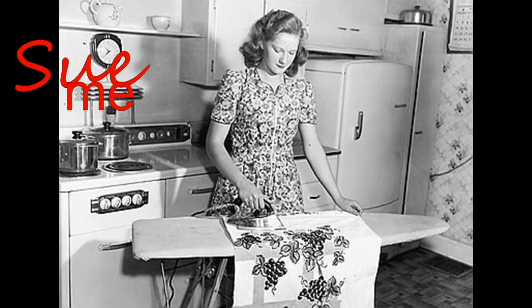I'm going to say that's a dish towel. It's got a cluster of grapes on it. Oh, my. She's ironing in the kitchen in front of a typical stove and refrigerator of the time. The stove, boy, that's a little snappy looking. It's an electric. But you can see a lot of the new design elements in the kitchen.